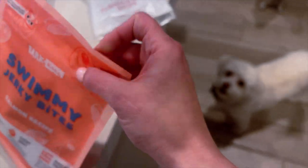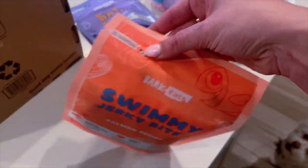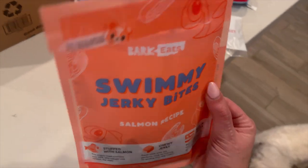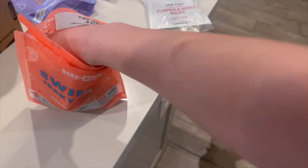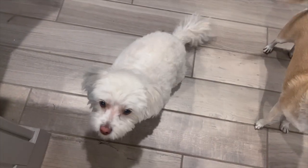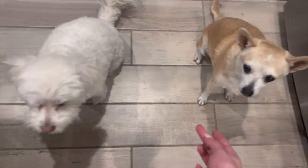Want to try a new one? Want to try a new one, girls? Let's see. So these smell like straight up fish, but the dogs love them. Those were good. Okay, I'll give you one more, but mommy's got to close this. It's smelly. They're really tiny, like little training treats almost. Sit, babies. Good girl. Good girl, Lucy. I saw you sit too.